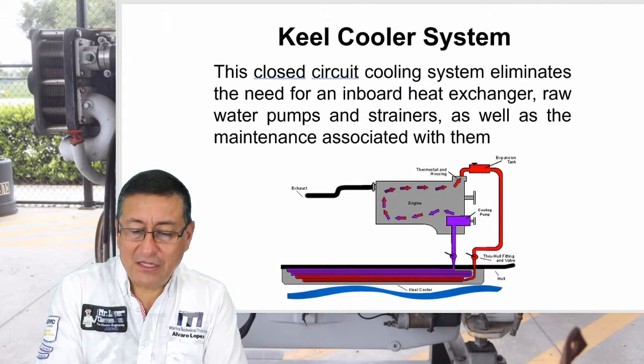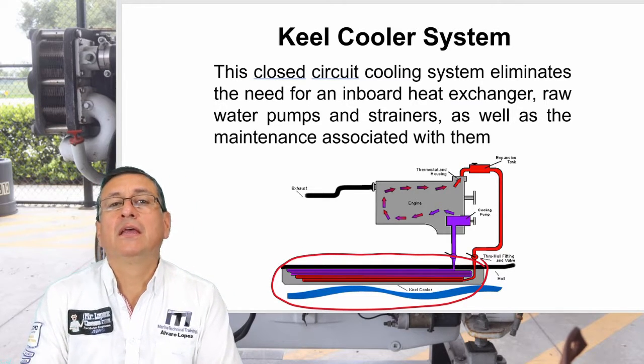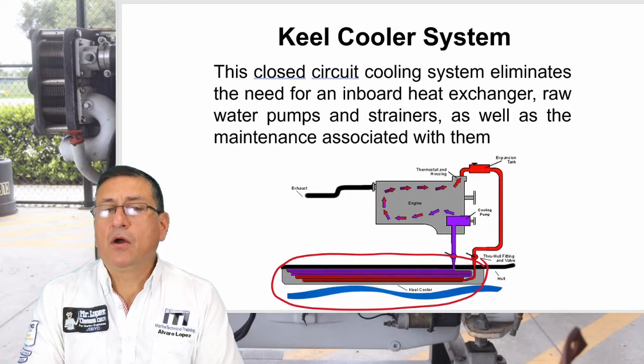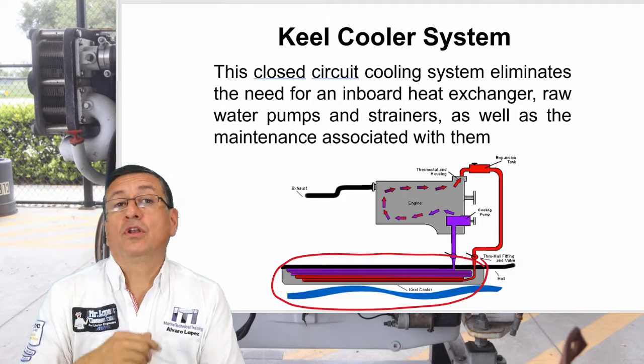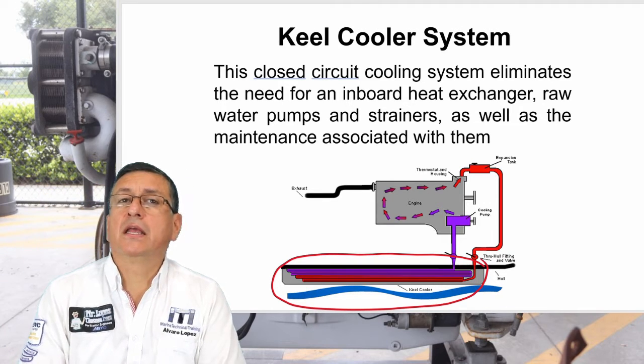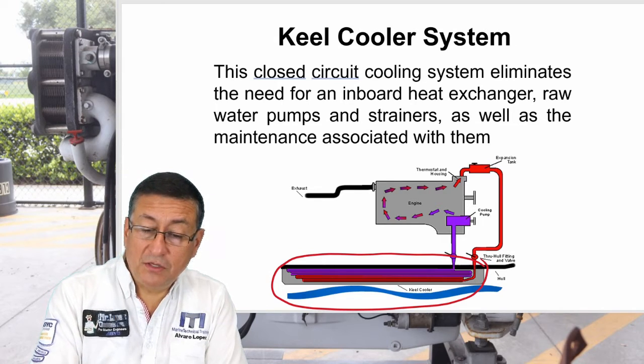This is, in my opinion, the most important part of this system. This radiator is located outside, in contact with the salt water. And you don't need a raw water pump because you don't need to circulate raw water internally. But you need the coolant pump, the fresh water pump. You need this pump, no?